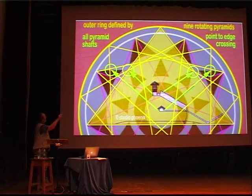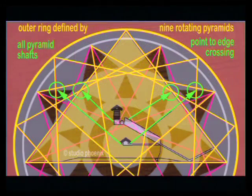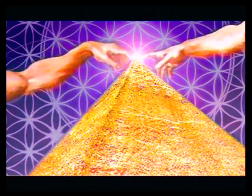It's 9 rotating pyramids, and they are crossing each other. And the crossing points of the rotating pyramids are exactly the so-called air shafts. So the air shafts have an energetic function. From my point of view, it was filled with plasma. And at least this crop circle tells the first way about it which makes sense. So the pyramid is a thing with which you can go into contact with the creator, with the creative consciousness.